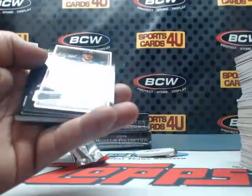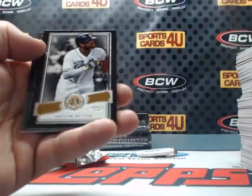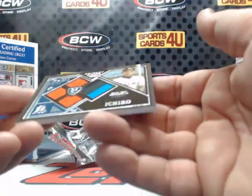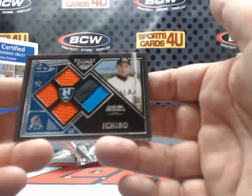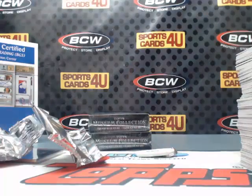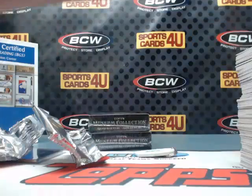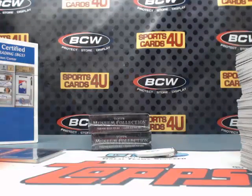Jose Abreu. Ryan Braun, Miguel Cabrera, Copper, Justin Upton, Padres. Three jerseys and a two-color patch, 2/99 for the Miami Marlins, Ichiro. Della G gets his wish. Two boxes to go.